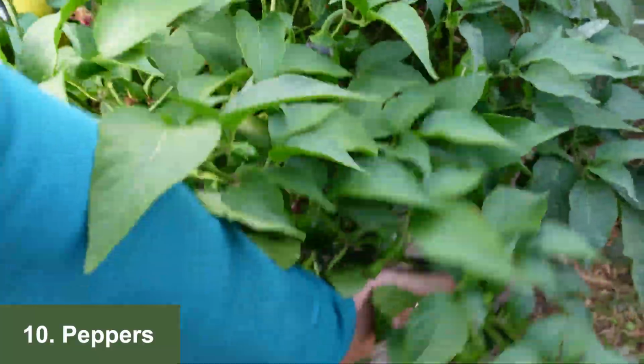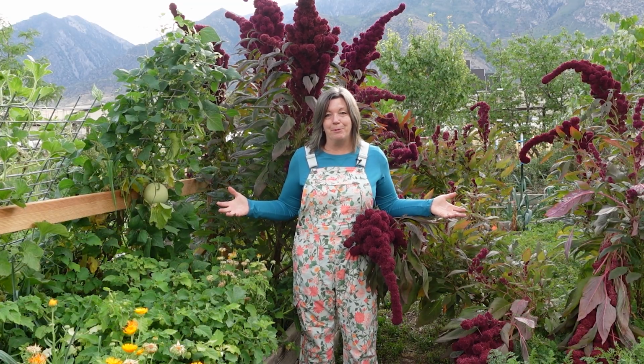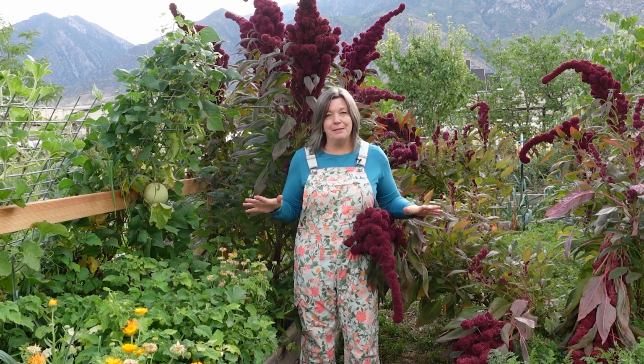But peppers, that's my number 10. So there you have it, my top 10 annual survival plants that I would grow if things got really hard and I had to make some choices.